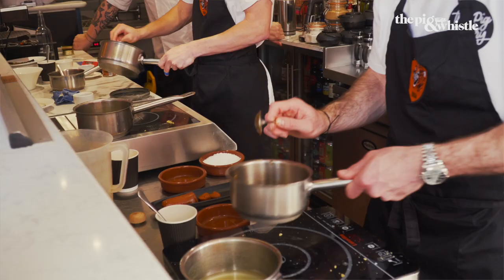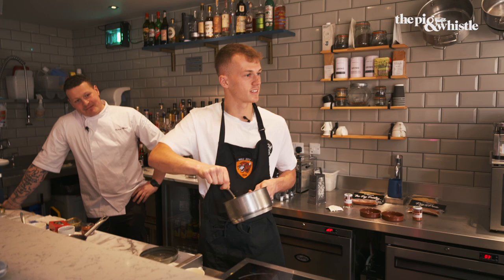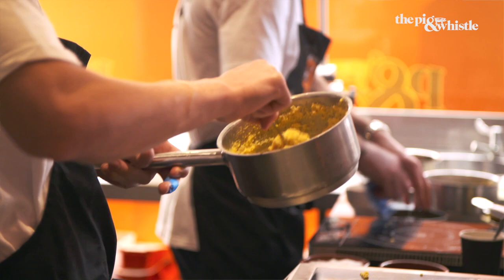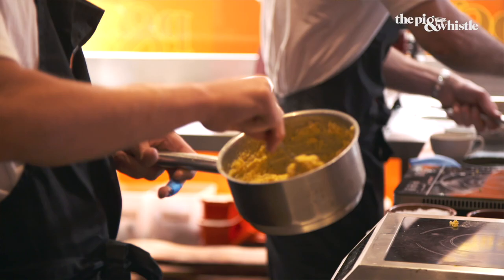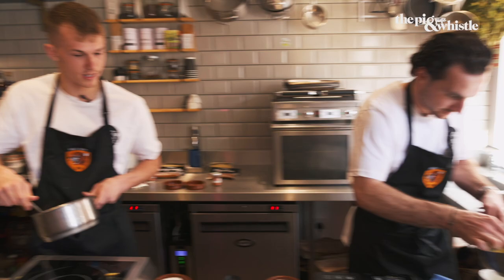Right, mussels are done. We put the mussels on first or not? I shouldn't be doing what I'm doing now, so. Yours looks better than mine. Yeah, it's not cooked. On a serious note though, all the cooking's done, innit? Yeah. Is it just the prepping now? That, mussels, nice. Breadcrumbs. I think I've nailed the mussels, but that looks so much better than mine.